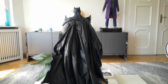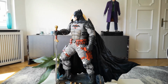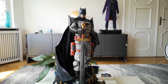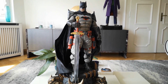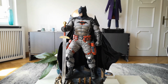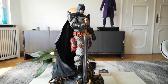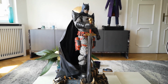So you can play around with the cape and do it a little bit better, definitely. Doesn't look that good now. Good enough for the review, I hope. And yeah, so that's one hell of a look that you get here from this figure. Really badass representation of Batman. Really cool if you have a Batman collection as I have, with all of the different styles of Batman, different interpretations. So he should not be missing in that collection.